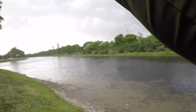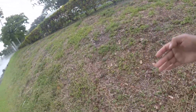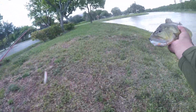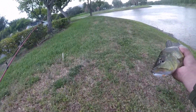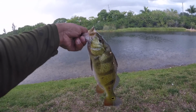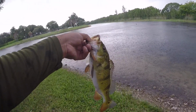Oh, got one, guys. Got one on the jerkbait. Got it done on the jerkbait. Peacock bass on a pink jerkbait. Just get the release on him. Heck yeah, that was awesome.